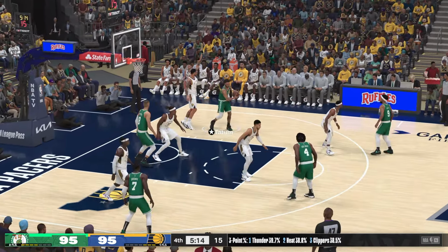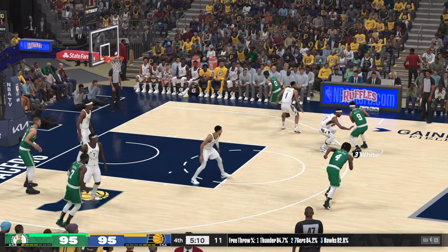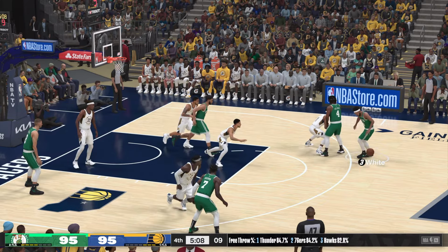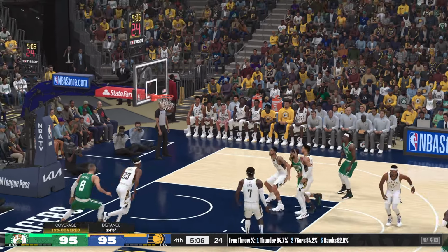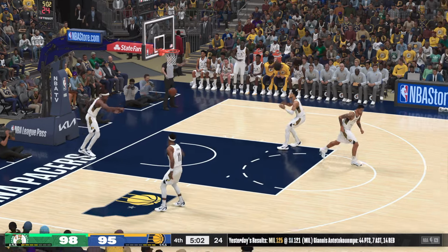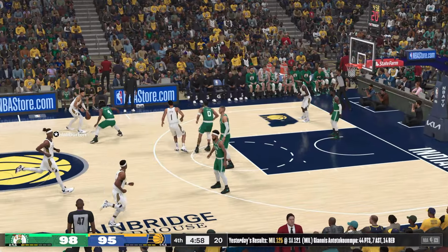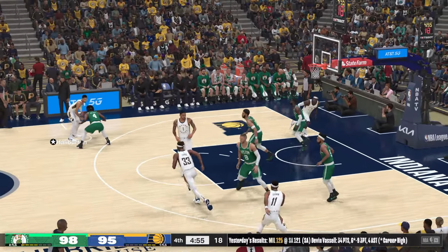Right side Tatum. Outside White. Fires the three. And the Celtics another three. That's how you up the ante. Come right back at him. And you would expect nothing less from these two, taking pride and making plays.